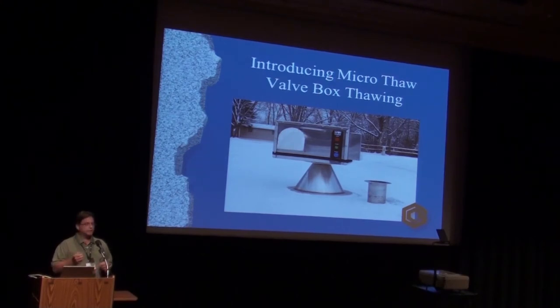And then we took it and made it a little bit smaller. We call it a micro thaw. This little microwave thawing machine is designed to thaw valve boxes. So if you have buried valve boxes in the ground and you show up with a big bucket of boiling water to get those valve boxes thawed with a big chisel, you don't have to do that anymore. With a micro thaw, you can actually thaw the valve box and the plug of ice that's down inside the valve box within about 30 minutes.